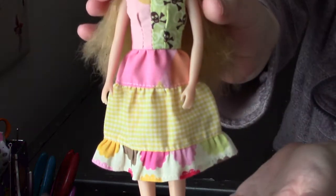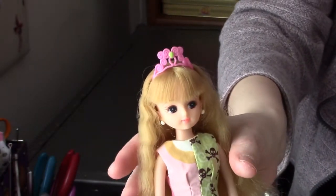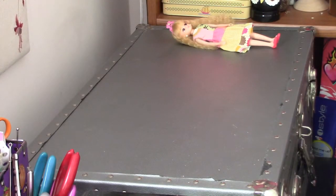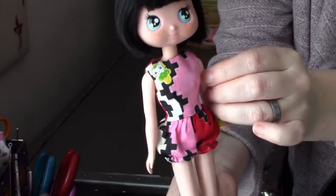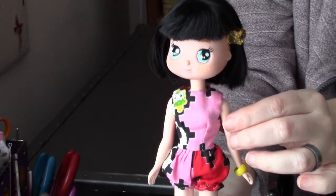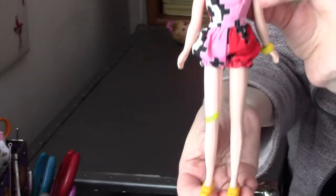Rika, let's get her centered. Rika, with her actual shoes, a dress I made years ago, and a little crown in bright colors. Famosa Disney doll on a Blythe body, wearing a Blythe romper I made years ago, with pops of yellow that I agonized over placing strategically. And you were there for every minute.